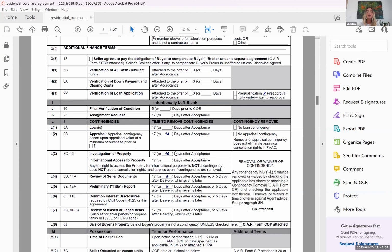And when we talk about inspections and negotiations in that class, we will discuss what all of the types of inspections are and what secondary inspections are and how that would affect the timeframes that you need to write into your contract.